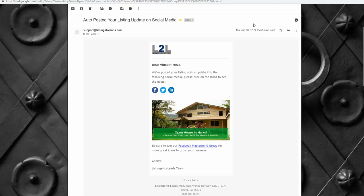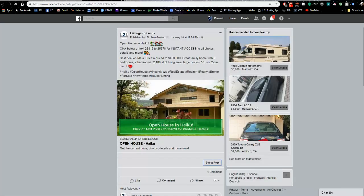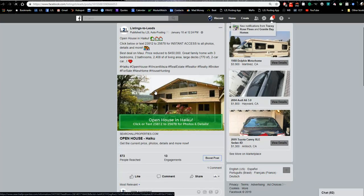This, what we're looking at right here, is an automated post that goes to you, in this case it's to me, telling me that my listing has been auto posted to my social media accounts. And if I want to look at that, I can actually click on the icons in the email and see what it looks like. So let's look at that together. Give it a second. So it only goes to our business page, and that's how you would want it. Actually, Facebook frowns on you putting business on your personal page, but I just want you to see what we're doing here, right?